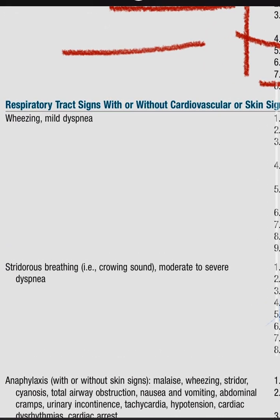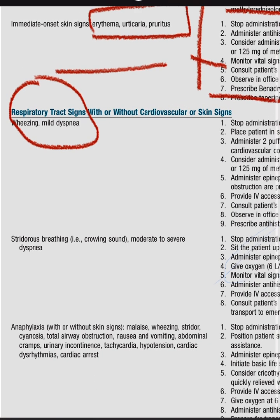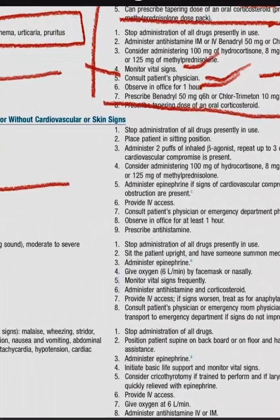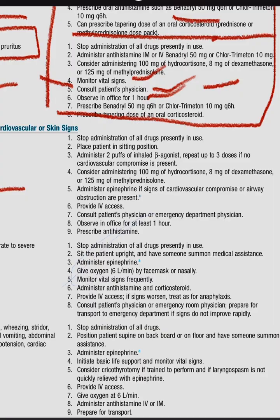Then we got the respiratory signs. Respiratory signs could be with or without skin or cardiovascular signs. What if the patient starts wheezing or feels short of breath suddenly? If it is mild wheezing, you have to do the following things given here. We have to stop all the drugs. Sit the patient upright. You have to remember these positions. These are very important for exams.